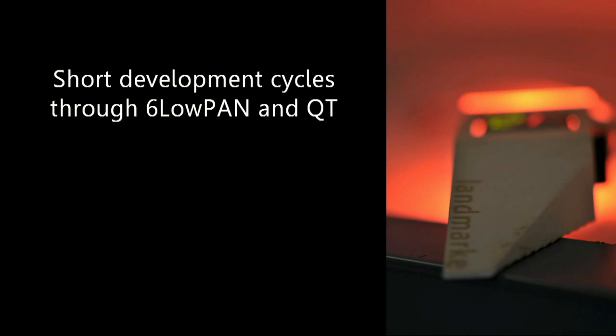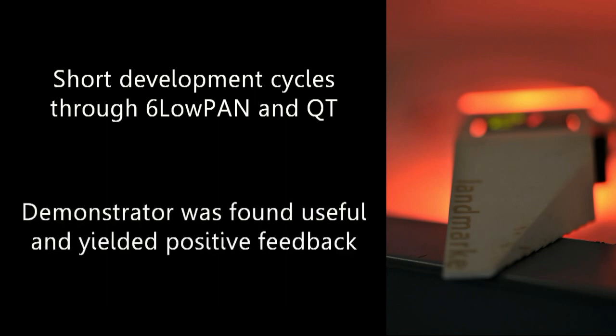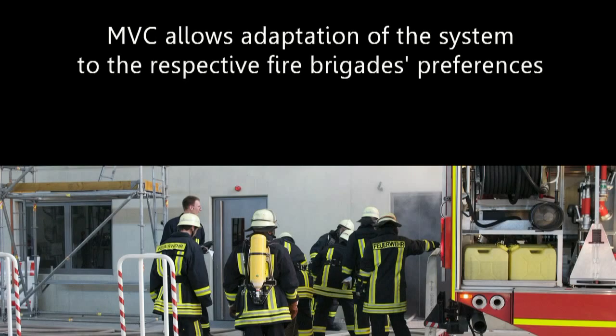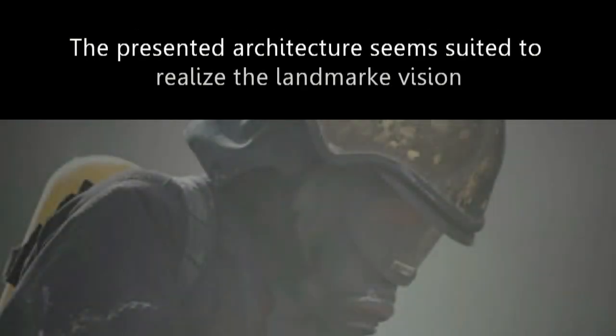The first integrated demonstrator of this specialized tracking application was found useful and yielded positive and highly motivating feedback from the firefighters. The possibility of a brigade and mission-specific configuration and the potential to replay missions, both implicit in this architecture, increased the system's value for the end user. Hence, this architecture seems suited to realize the Landmarke vision and to make firefighting a safer job.